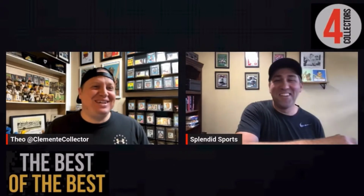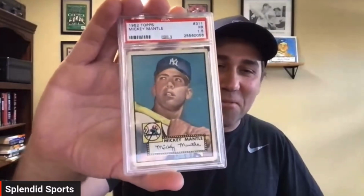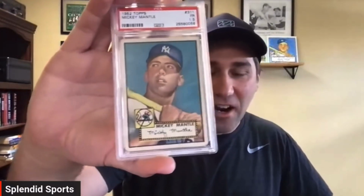Yeah. I kind of have a feeling what this one's going to be too, but let's see what it is. Again, let's not get cute with it. 52 Bowman's a great card, but come on, let's go. We know what 52 is going to be. So we got the 52 Topps Mantle, and same thing with this card.